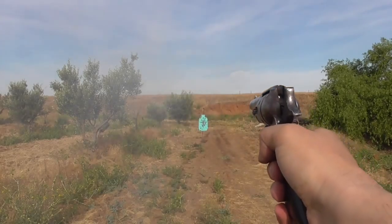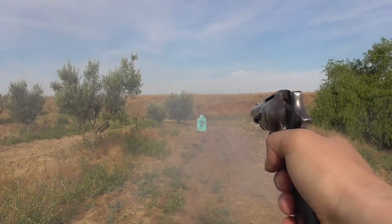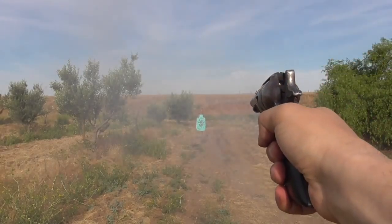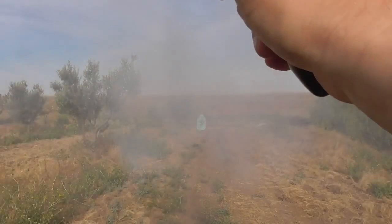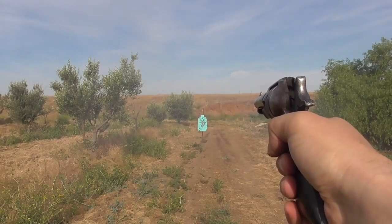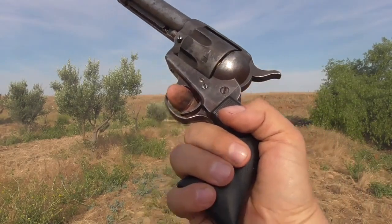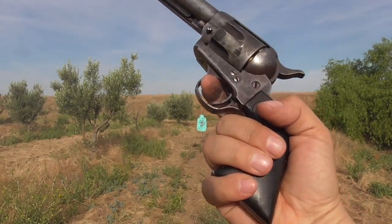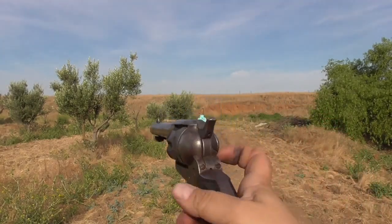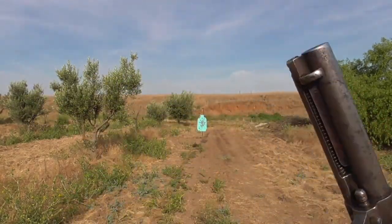Look at all that beautiful smoke. $18.97, guys, in action. And you see how I'm shooting, pinky underneath there helps control your reaction, your jump on your muzzle, gives you a little bit more stability. Oh, look at that. Dirty. Black powder, dirty goodness.